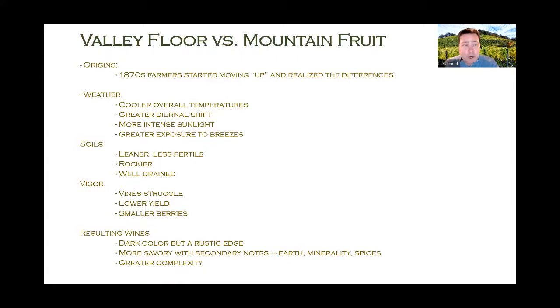The weather, as we know, up on mountain fruit, you're going to have cooler overall temperatures. So it's going to be cool climate fruit. You're going to have a greater diurnal shift than you have even in the valley, because the sun coming in during the day, but then cooling things off tremendously at night. You'll be above the fog line, as we saw from that beautiful picture that we opened it up with. The sunlight is going to be much more intense. So the phenolics are going to be heavier or more intense on the mountain fruit.